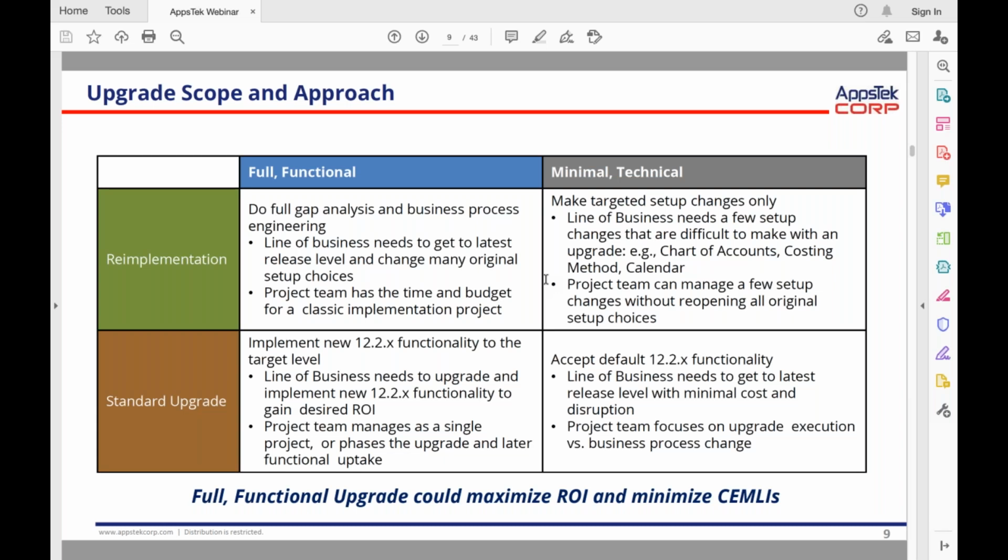We already spoke about standard upgrade: as is, technical, no add-on modules, or no changes in the accounting or major configurations.